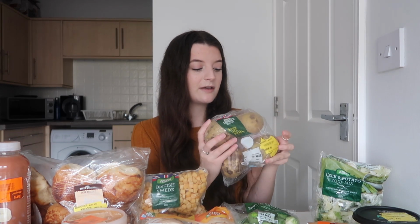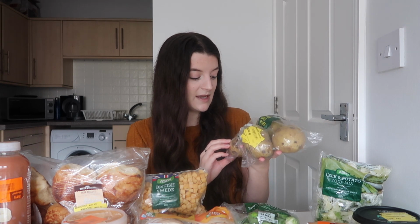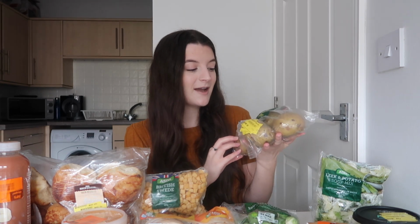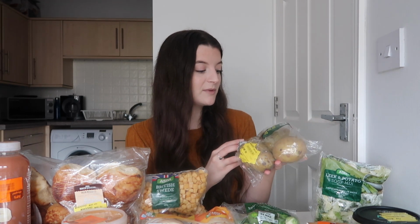Finally, I got some jacket potatoes for 9p, reduced from like 45p, I think. You get 4 in this bag. They don't look the prettiest, I will say. They're quite possibly the ugliest potatoes I've ever seen. But I think for mash, they're going to be absolutely fine. I think once I've peeled them, I probably won't know any different. When I buy potatoes anyway, I normally keep them past their best before date, so I'm not really super concerned with these.